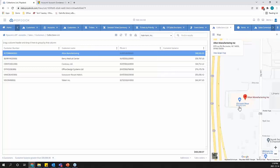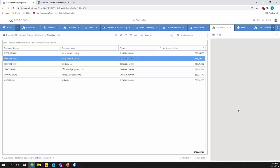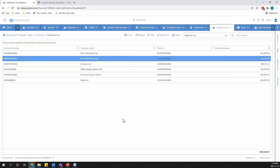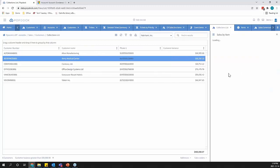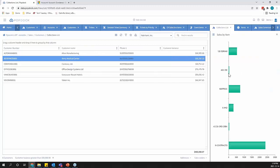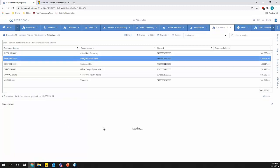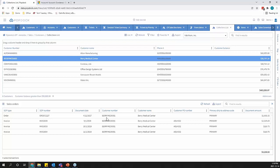Okay, so for example, I'm looking at Alton Manufacturing and I'm getting a little map of where Alton Manufacturing is, and it's all based on who I have selected. I also have the ability to have, for example, my sales by item here, so while I'm looking at this customer, I can see what they normally buy from us. I could take a look at all of their sales transactions down here at the bottom to see everything we have sold, everything we have done with them.